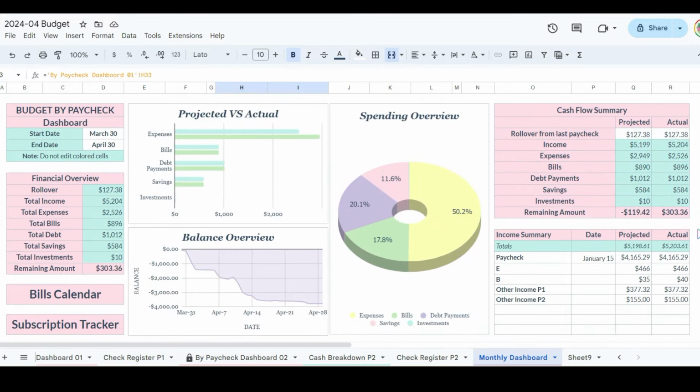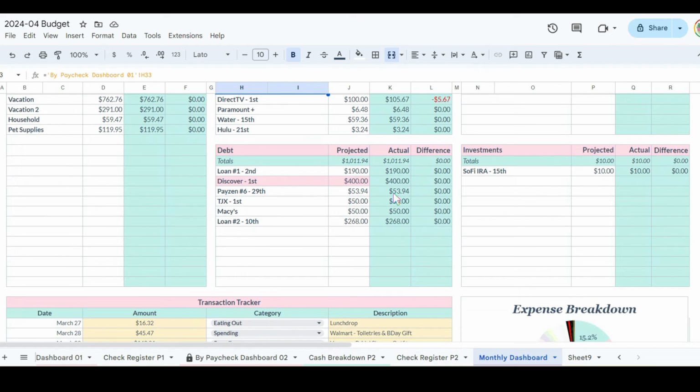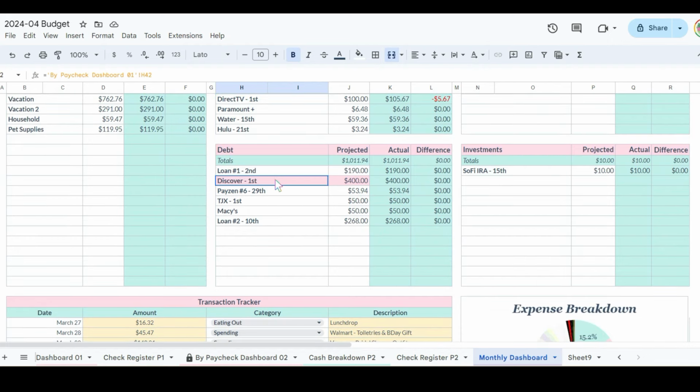Let's look at debt real quick. I'm not even sure what we did here. So we managed to pay $400 towards our Discover card.